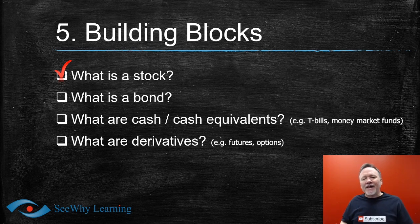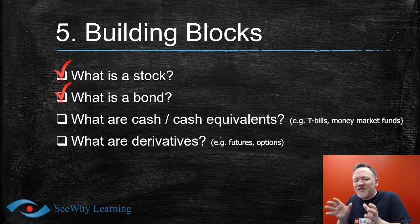Now, what that company will likely do, though, is try to invest your money into projects that will make an even greater return than the interest that they need to pay you. But at some point in the future, they're going to need to pay you back the loan that you gave them. What are cash or cash equivalents? Now, this is either cash or money that's invested in something that is so close to being cash.